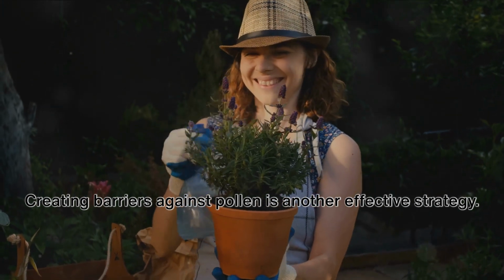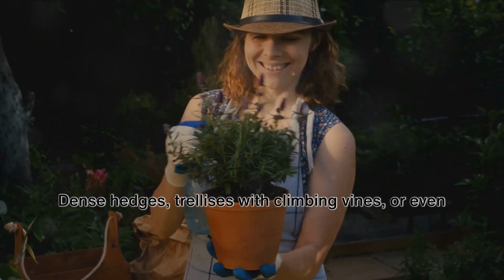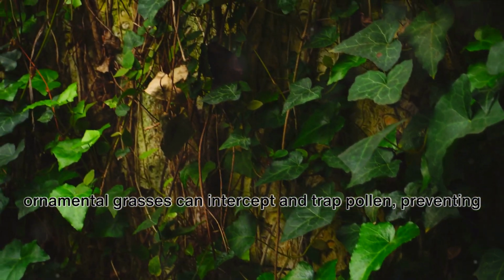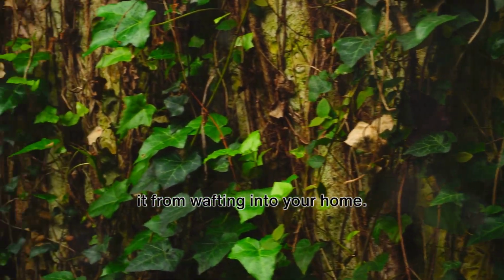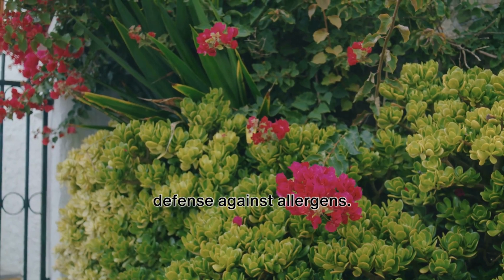Creating barriers against pollen is another effective strategy. Dense hedges, trellises with climbing vines, or even ornamental grasses can intercept and trap pollen, preventing it from wafting into your home. Essentially, these barriers serve as the first line of defense against allergens.